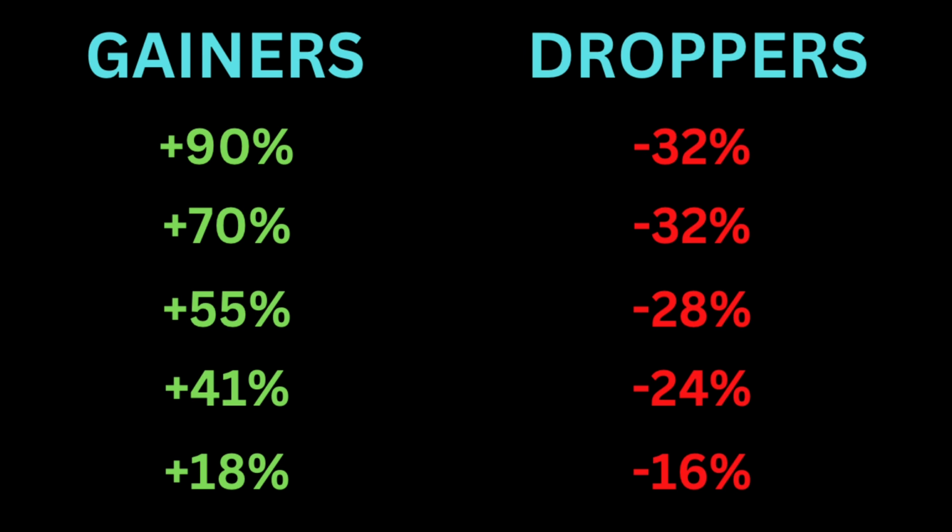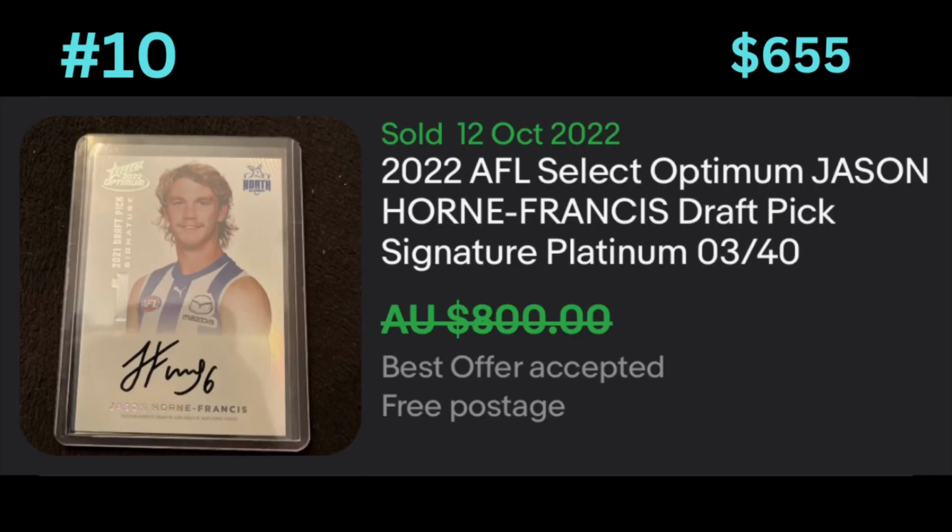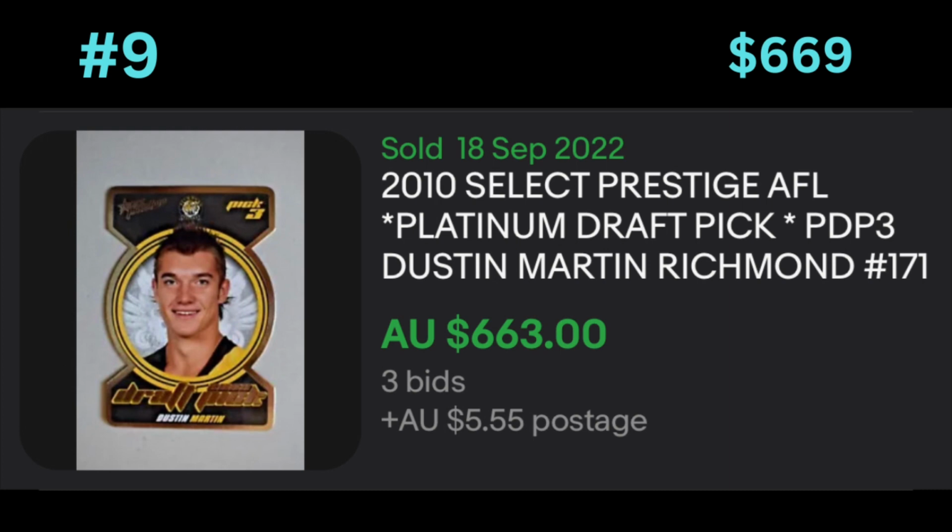Okay, moving on to the next section is the top 10 highest sales for those 10 weeks. I'll try and get through these pretty quick, but in 10th place, we've got the Horn Francis Platinum. That sold for $655. In 9th place, we've got Dustin Martin and his Platinum Draft Pick from 2010 Prestige. That one sold for $669.